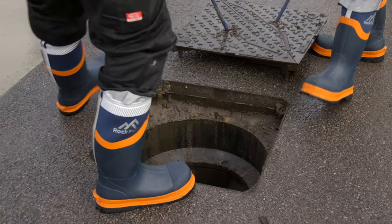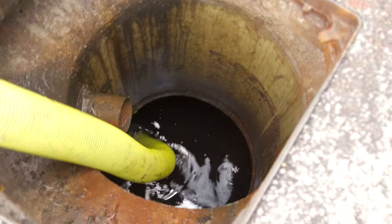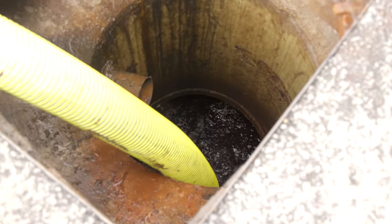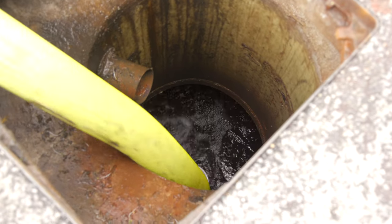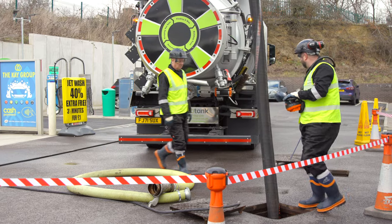Eurotank always uses a 2-person team who work together to both access the underground systems and clean them out. Forecourt Interceptor is designed to capture and prevent the release of hydrocarbons into the main sewage or stormwater system. The Rolba tanker has a big enough capacity to fully empty the contents of the interceptor so that all the solids can be vacuumed out of the bottom.